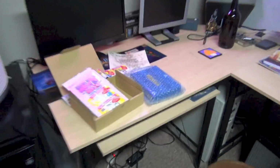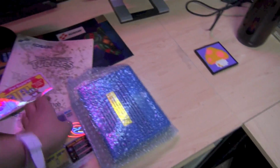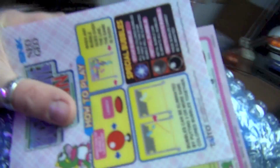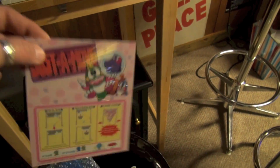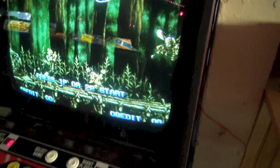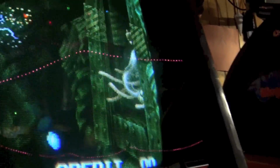I also want to throw in little mini marquees. I'm actually pretty excited about that. Because I've had to print the mini marquees on photo paper in my inkjet printer, and in that box was the Bust a Move 1 mini marquee, and then we eventually found the Bust a Move Again one. So I actually got Bust a Move 1 and Bust a Move Again. So I'm gonna remove Magician Lord, and we're gonna put Bust a Move Again in there. Let me get my keys here because let's do the marquees first.